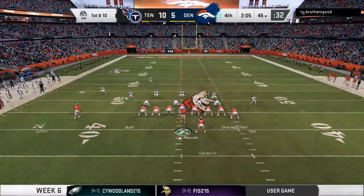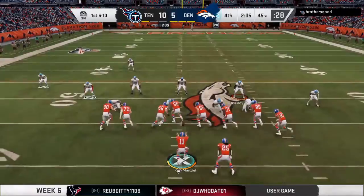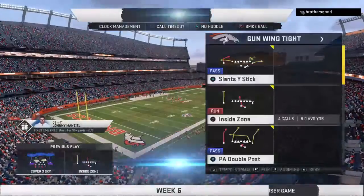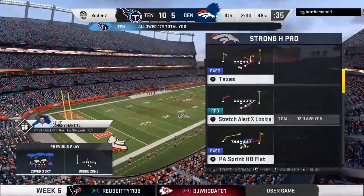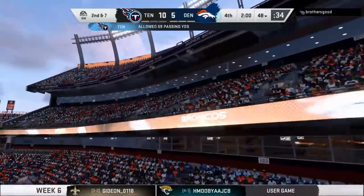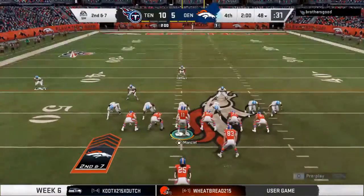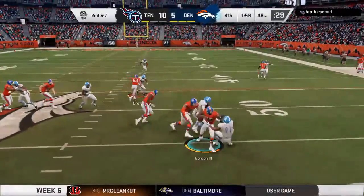Good starting field position for them here as they come up 1st and 10 at the 45. Another toe for Gordon. He's been busy this afternoon, pushing forward for 3 up to the 48. 4th quarter, down to the final 2 minutes, and we've got a one-score game. So it's Bronco football as we get you reset here. And let's see what they've come up with offensively after having time to talk it over.